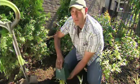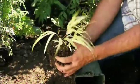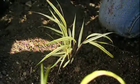When it comes to choosing ornamental grasses in spaces like this that are partial shade and sun, there isn't really a long list. Now, it's called the Japanese forest grass, and I love the fact that it has a variegated leaf. That way, even when this is dark and shady, this always stands out.